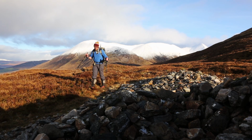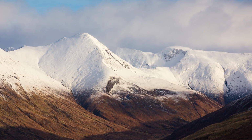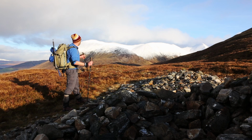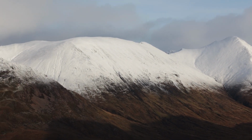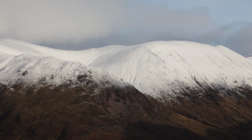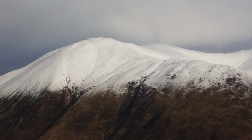What a view up into some of the Mamores. Stob Beinn over here. Second Munro that you're doing that round. Oh yeah, what a view.